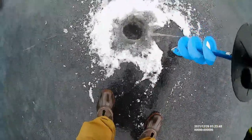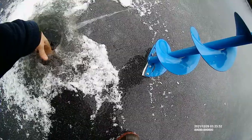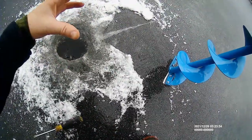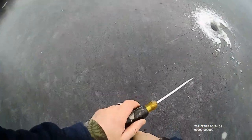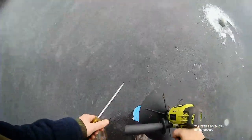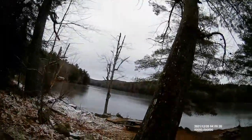How much are we looking at? I saw a crack right there. 3. This is not really thick, I'll tell you that. It might need another couple of... I don't know. I'd fish it.